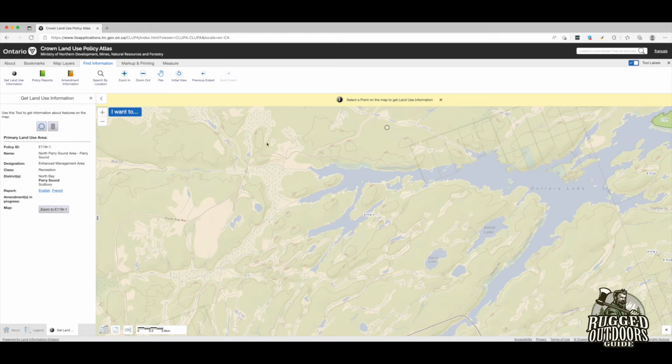So you can actually click this circle and go anywhere. I'm going to go right here, right on the edge of this lake. It's called Dollars Lake. Oh, look, Enhanced Management Area. That means you can, if you wanted to, technically, pitch a tent anywhere on the Enhanced Management Area.